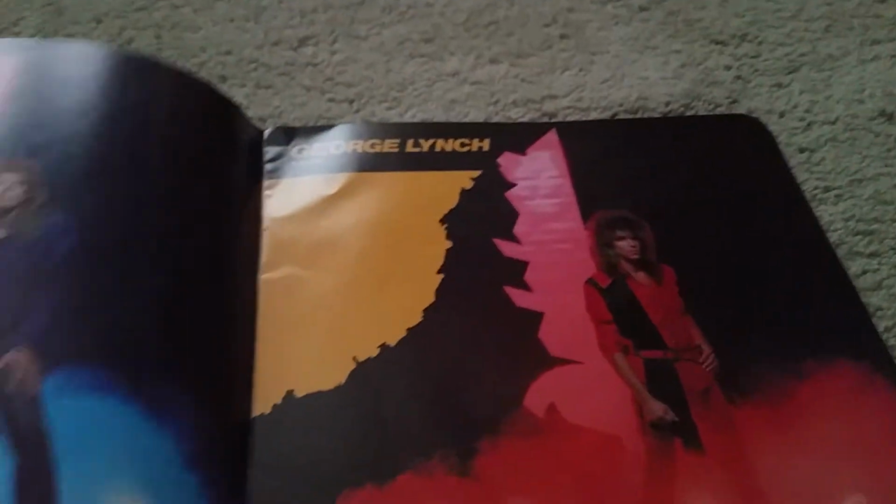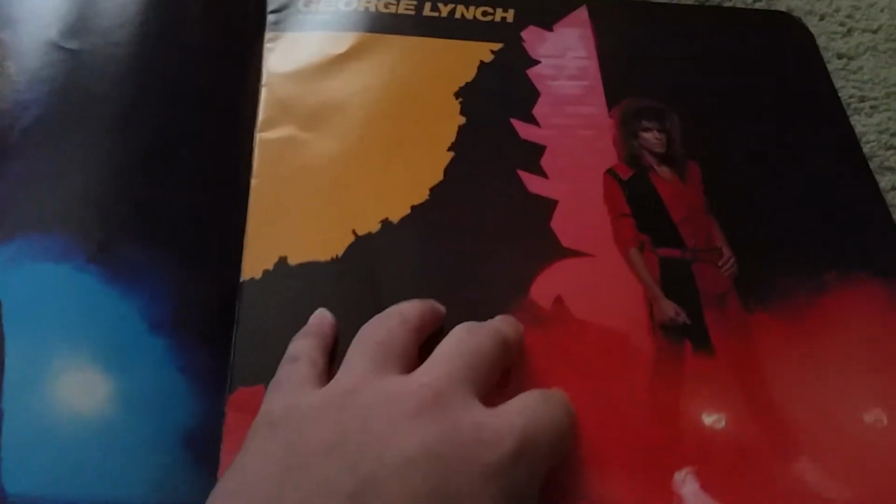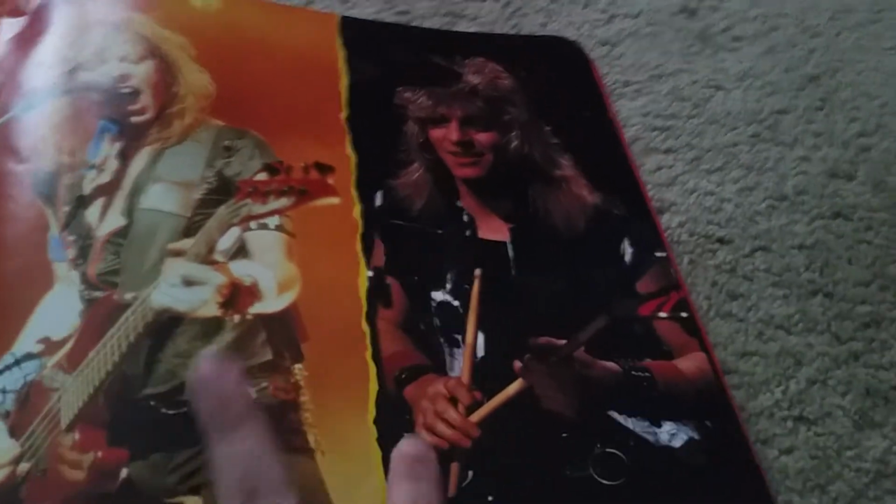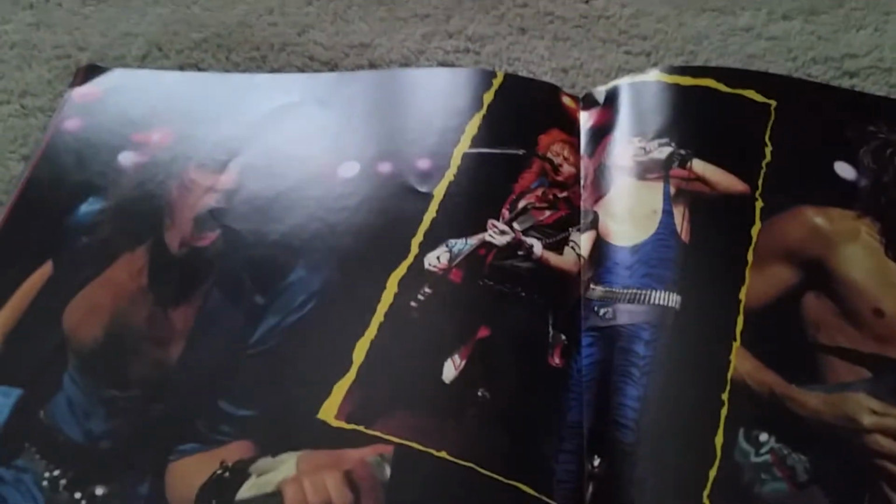And all the pictures in here are just promotional pictures from outtakes from the cover. And the only live pictures in here are from the Tooth and Nail tour. Don Dokken, George Lynch. I forget these 2 guys' names. I forget the bass guitar guy's name, and I forget the drummer's name. But yeah, Dokken, another great band. You should check them out if you haven't.